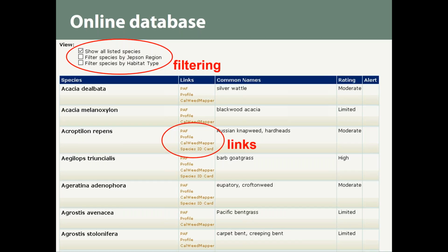Cal Weed Mapper, that would link you to a map of the species, and Doug showed you a screenshot of that interface. And some of the plants have species ID cards, not all of them, but that's also available if you're interested. And then to the right of that, we have the different ratings. So there are 3 different category ratings that we have: limited, moderate, and high. And then to the right of that, the alert status is for weeds with high impact and low distribution. So that's what our online database looks like. Moving on to the next slide.